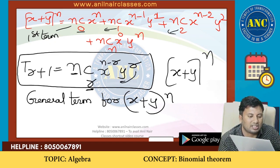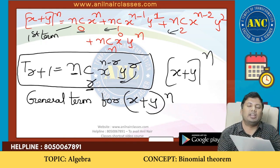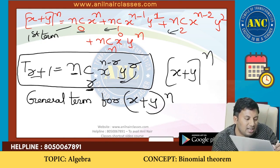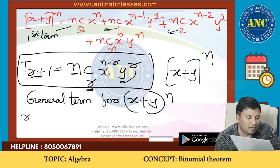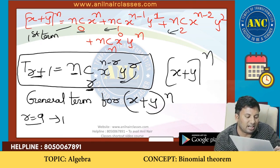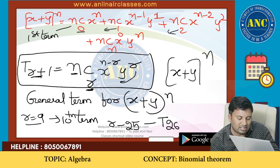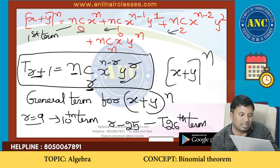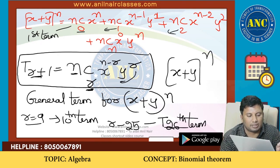The remaining is n minus r. The first term starts with r equal to 0, the second has r equal to 1, the third has r equal to 2. If r is 9, that means it is referring to the 10th term. If r is 25, I am referring to the T26th term. Are you all with me? Now see here, nCr, x power n minus r is the general term. I hope it is clear.